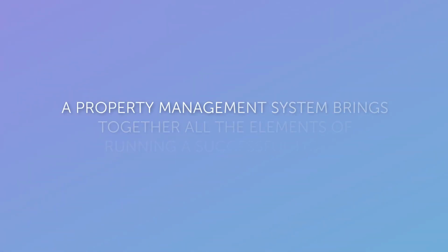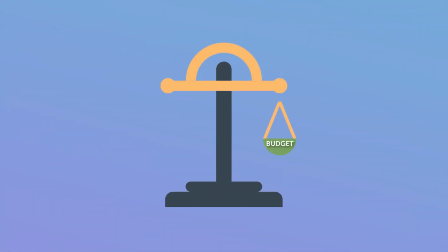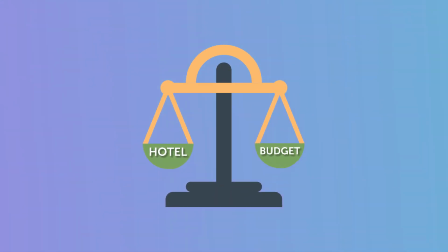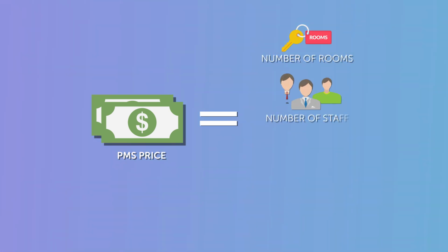A property management system brings together all the elements of running a successful hotel. When purchasing a PMS, it's important to consider the size of your hotel and the software budget you have put aside, as the two go hand in hand. In most examples, price directly correlates with the number of rooms at your resort, as well as the number of qualified staff members you deem responsible enough to operate the software at a higher functionality.